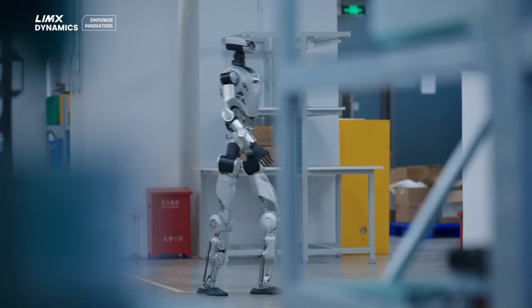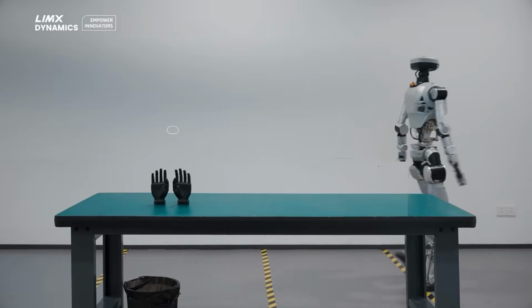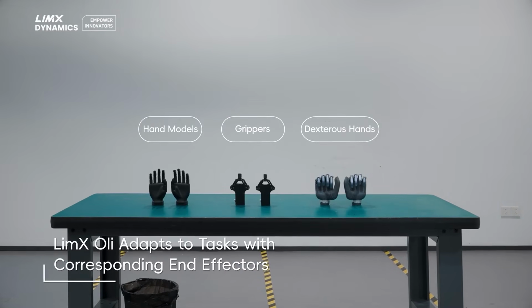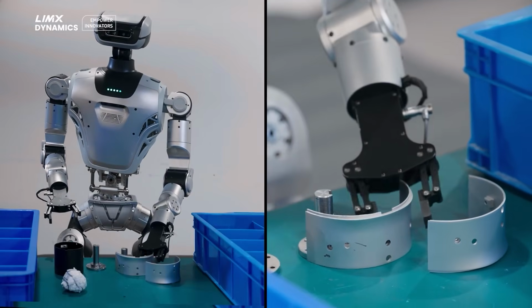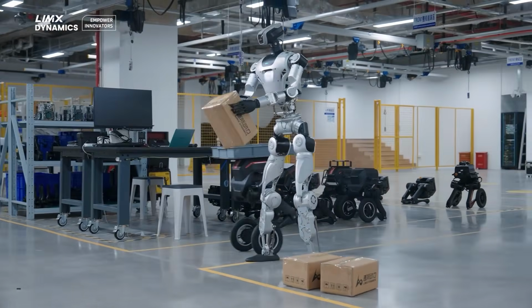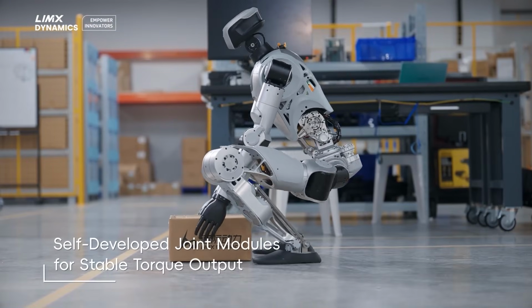Depending on your setup, you can swap those end effectors out for standard hands, precision grippers, or even more dexterous robotic hands. That alone opens up a crazy range of real-world applications, from warehouse logistics to lab experiments to factory floor tasks. And they've built it with flexibility in mind.